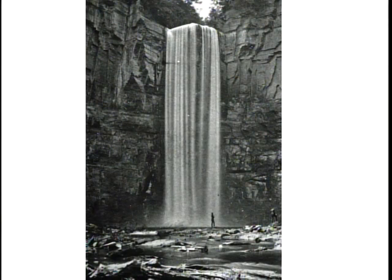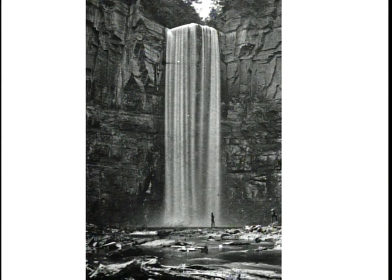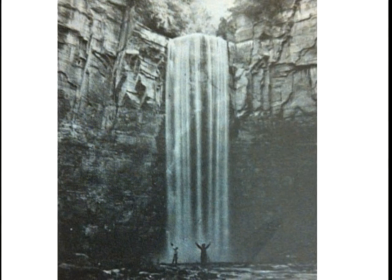But look at the lip of the falls in all of these pictures. The lip of the falls is projecting out, and down below, it's projecting out in this point. Whereas these days, it's not doing that. It's sort of inverted in. So all these views from back then show that the falls looked really different in the 1890s or so.